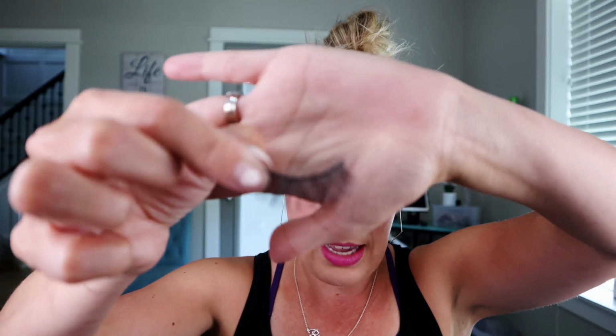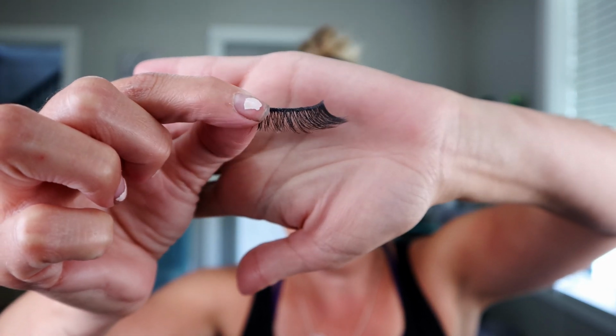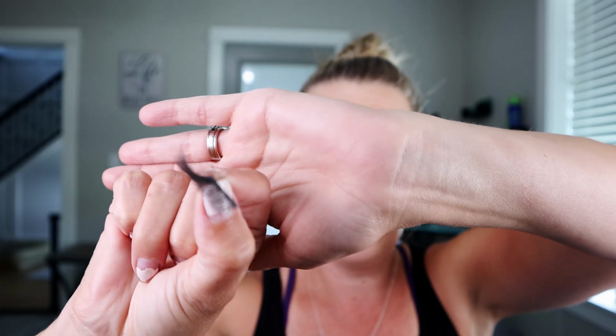So now I have mastered these lashes without using the applicator. There is an applicator. I will use that after I get this lash on so you can see how it looks. But let's check out this gorgeous lash. So again, this is the Beautiful Collection, the most natural lash, still very full and very curled. You can see kind of that curl on the edge.